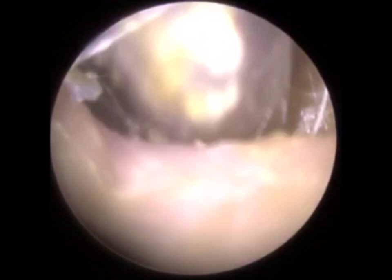You can see just how much I'm tugging there at the top, and just trying to peel this keratin away. And I remember it took me about 5 or 10 minutes to really loosen this, but I'm really trying to bring that forwards. Just as I'm bringing it forwards, it's like a trap door. It kind of slams back.